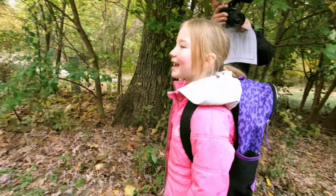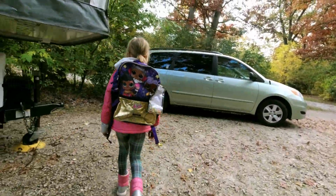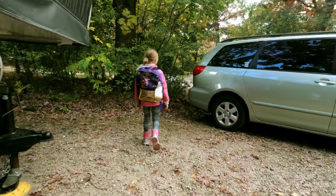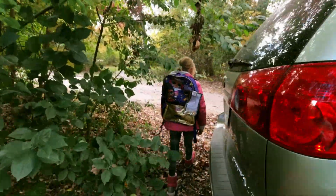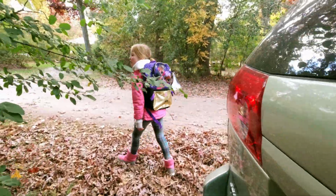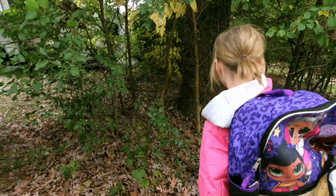Go look for it. Don't get ahead of her, and let her look. Emmett, stay back by Mommy. Back up. It doesn't mean it's right by the car, but it's near it. Emmett. It's not out of the campsite. It's in the campsite.